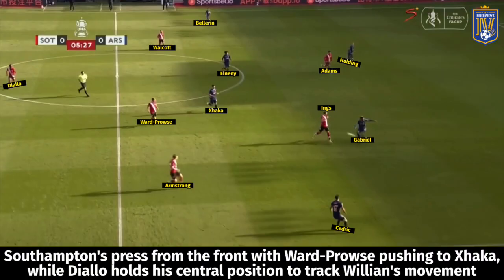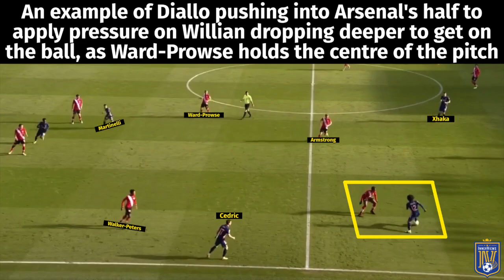For instance, there was a time where you had Ward-Prowse stepping into the path of Xhaka, and rather than having Diallo pushing forward to close down El Neni, he held his position in a central area to ensure that Willian couldn't get the ball between the lines. If Willian did look to drop off a bit deeper, there was a time where you did see Diallo step in towards his path and Ward-Prowse held his position to ensure that their center of the pitch couldn't get breached.